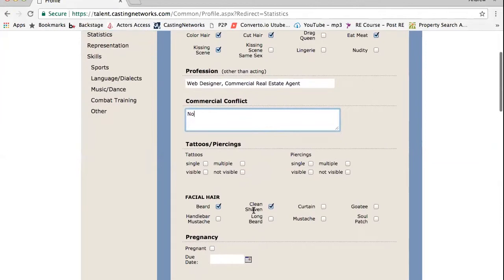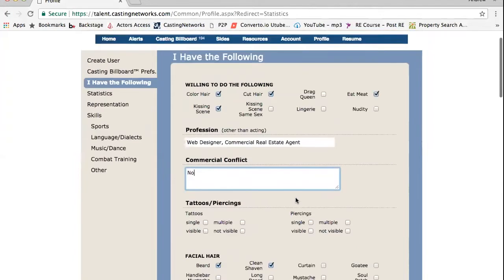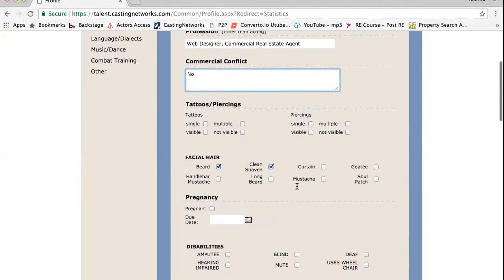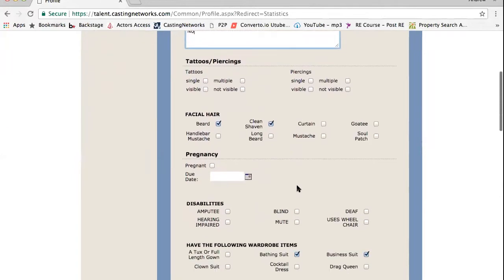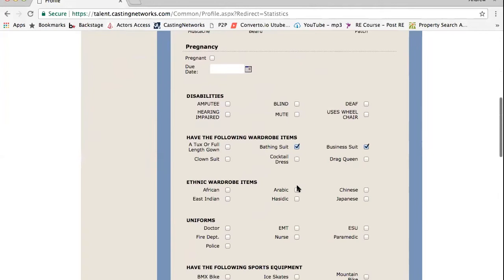What is have the following wardrobe items? If I have them? Yeah. So some people have police outfits and stuff like that. Like I don't have a tux, but I have lots of business. Oh, but can't you just always get one? I also have a drag queen outfit. No, kidding. You should just check it, because I can get one.